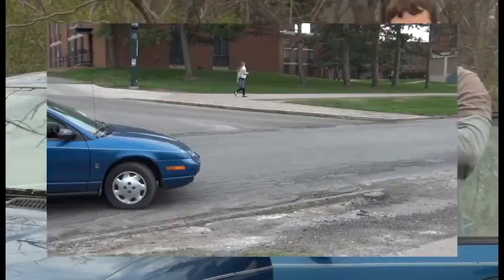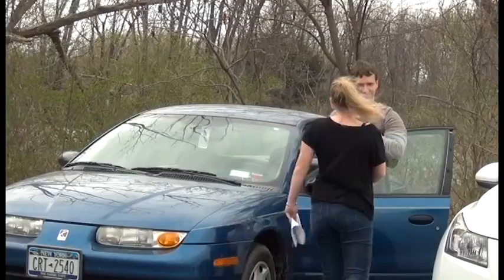Wow, I like this car a lot. It's nice. It reminds me of the one that I used to have. Ran like a deer till I hit one.